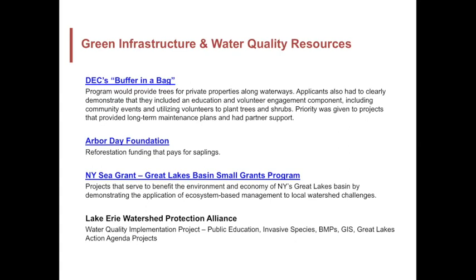So there's the DEC Buffer in a Bag program that provides trees for private properties. The Arbor Day Foundation has funding that pays for saplings. The New York Sea Grant also offers a couple of ecosystem-based management resources. And then the Lake Erie Watershed Protection Alliance, which is definitely a little more located within the Lake Erie watershed, but they offer some great resources as well.